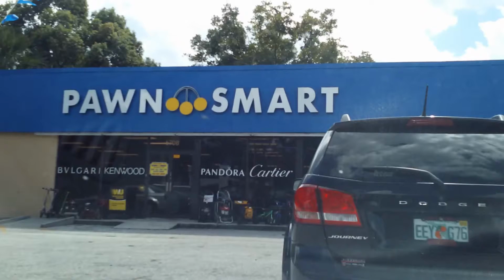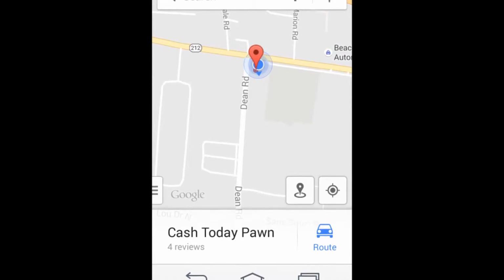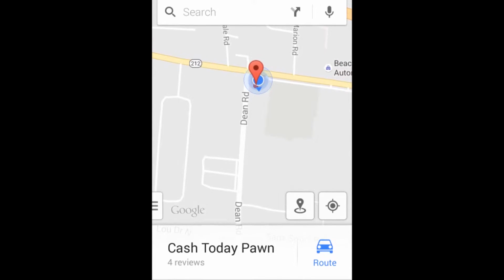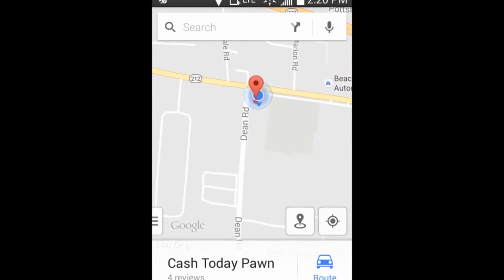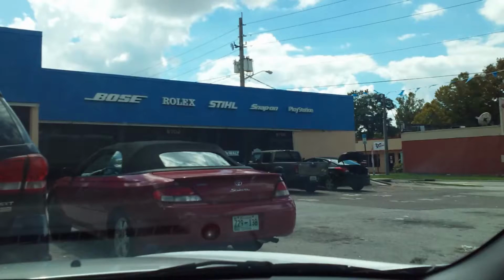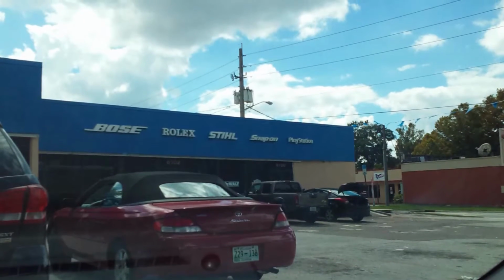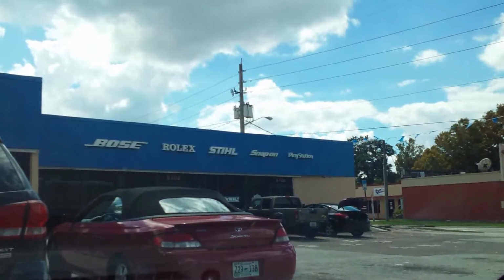Next, we go to Pawn Smart, which actually was supposed to be Cash Pawn Today, but apparently they changed their logo. They changed themselves. And not only that, but look on the side of the sign, all the way at the end, it says PlayStation. So they have to at least have something in there, right?